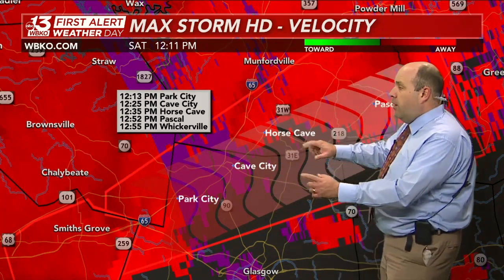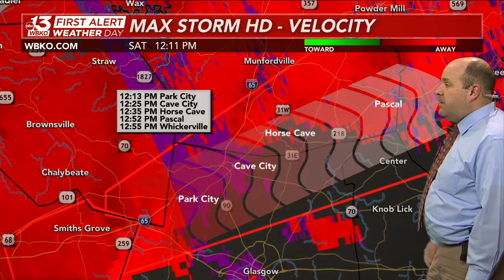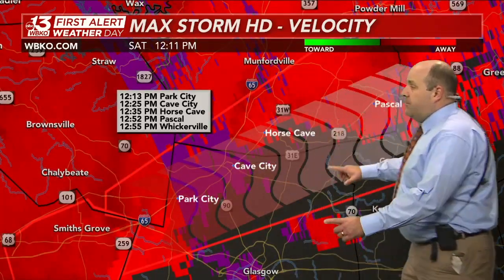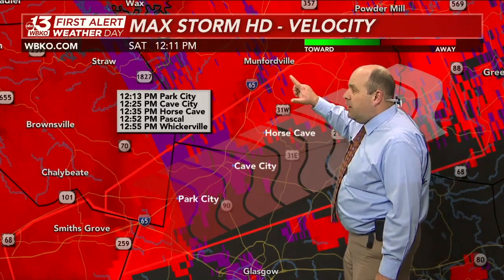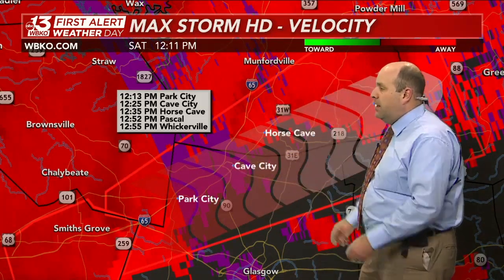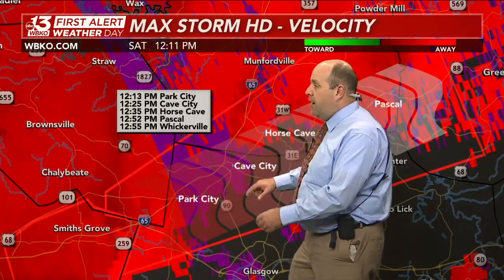That's getting into southern Hart County now. The Pascal community at 12:52. That's in southeast Hart County, and then Wickerville at 12:55. So all this area, southern Hart County, you're in on that new tornado warning, including Horse Cave. It does not include Munfordville. The area of rotation looks like it will pass just to your south, but very concerned for Park City as well as Cave City right now.